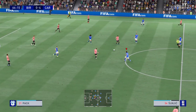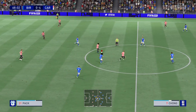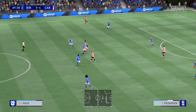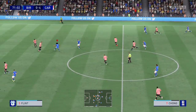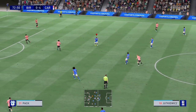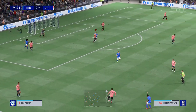Nicely cut out. Unable to keep the ball. Volks. Take it away. Into the final 20 minutes. Well, that is how to run at defenders, and the keeper did magnificently. Well, that's just a wonderful save. How did he stop that?